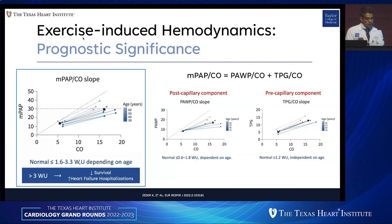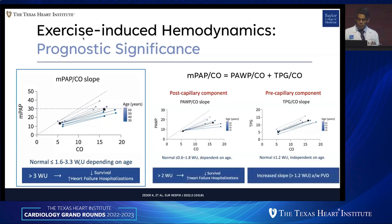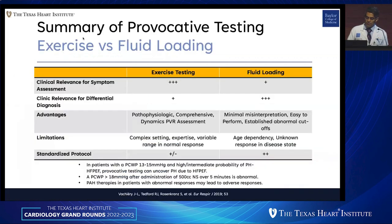And there's a further breakdown on the right there, where you can separate what's a pre-capillary component and what's a post-capillary component. On the left, you look at wedge pressure over cardiac output slope. If that number is greater than about 2 Woods units, that's significantly abnormal. And on the right is the pre-capillary component. If it's greater than 1.2 Woods units, it may indicate a pre-capillary component. Both of these are associated with worse survival, and it may unmask pulmonary vascular disease as well. So we can do these things in the cath lab, and they have significant prognostic implications.